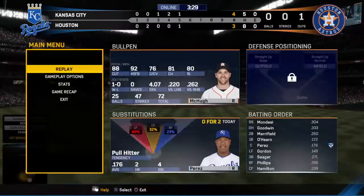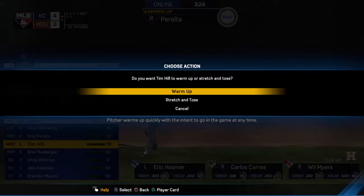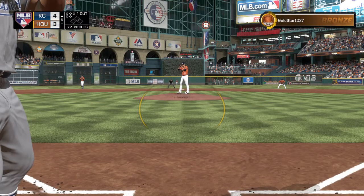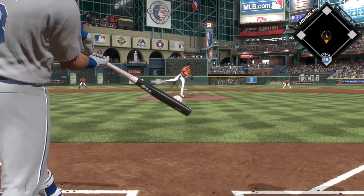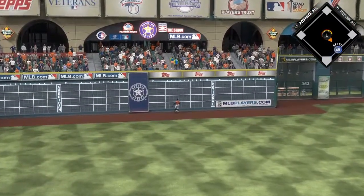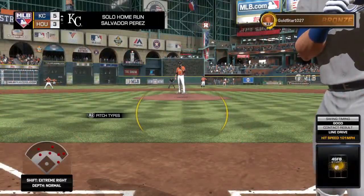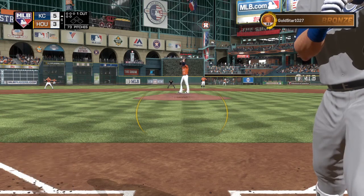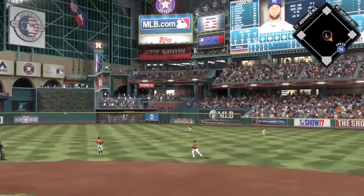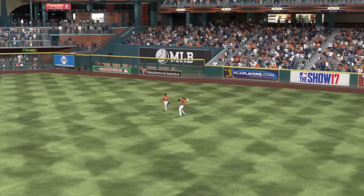Ready once again. Salvador Perez. Swing, and there it goes. Deep to left. No chance at bringing this one back. Into the Crawford boxes and gone. Here's the left fielder, Alex Gordon. He started out the evening 0 for 2 so far. Now a swing and an easy fly ball out toward right center. Myers is over to his right as he puts this one away.